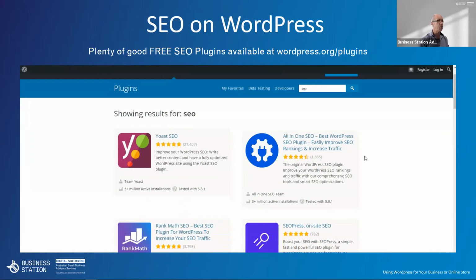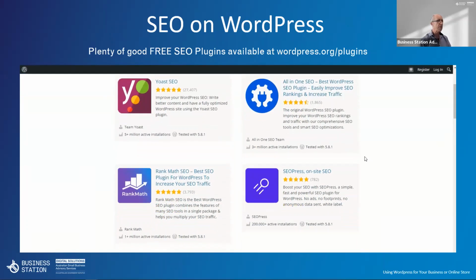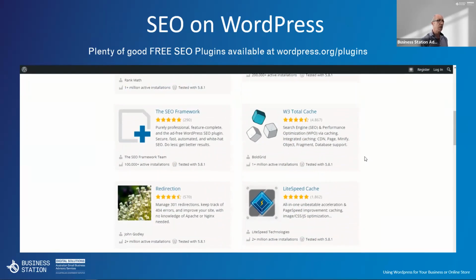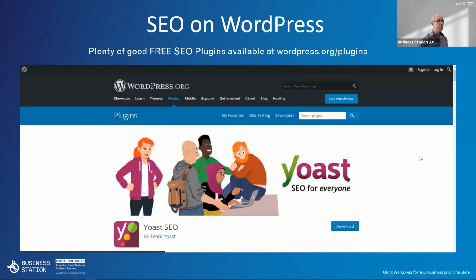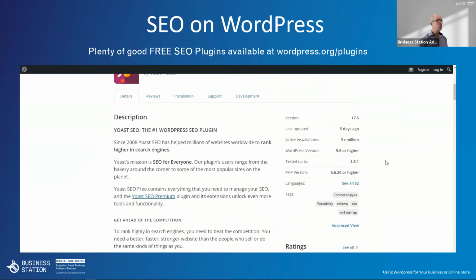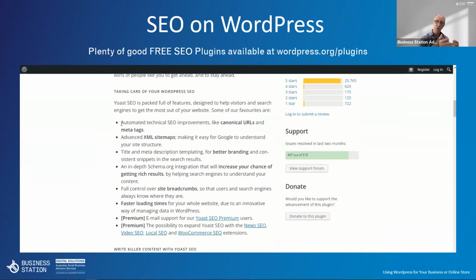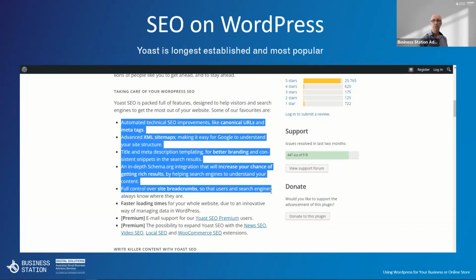So Yoast is the most popular. All-in-one SEO is also very popular. RankMath is the up-and-coming, very good tool for doing SEO. So any of these would do a great job. I'll show you how to use Yoast in a second, but you would need to install this, and it just simplifies your SEO and makes you focused on what you're trying to do.